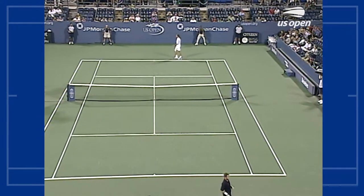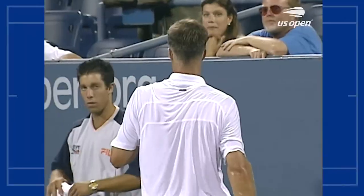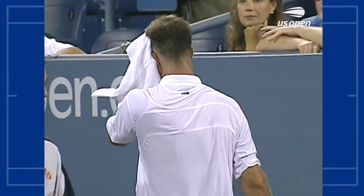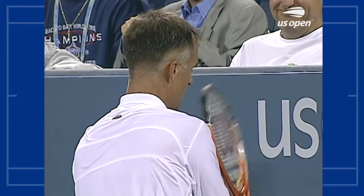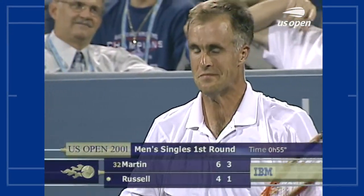Oh, that's a wonderful forehand. Are you with it? Todd Martin wins the third game of the second set. He's up 3-1. Should have said his third game of the second set.